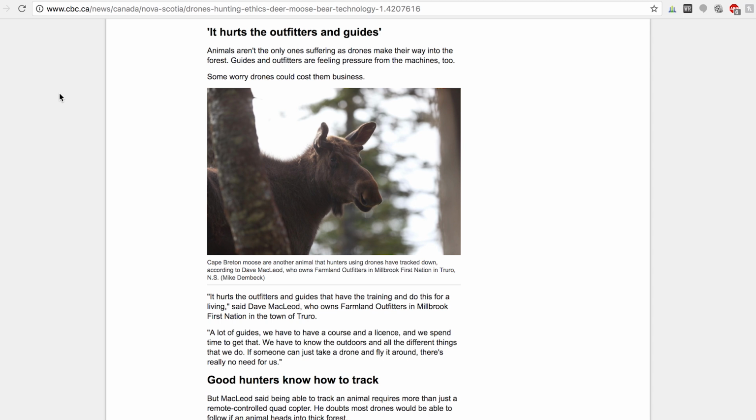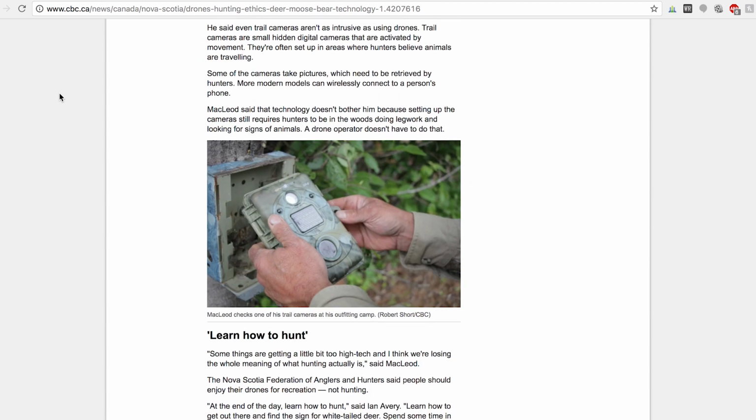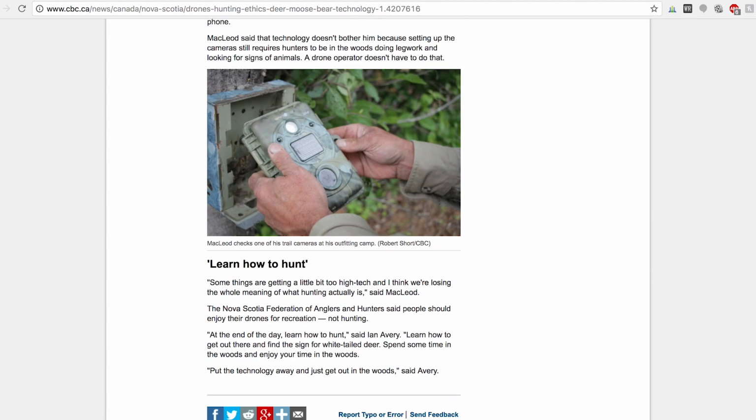The law actually hasn't passed yet, but it looks like it might. And the guy who introduced it, Ian Avery of the Nova Scotia Federation of Anglers and Hunters, is lobbying the government to make this law happen. But the thing about Avery is he's not a hater, man. This dude flies drones for himself. He understands very well what drones can do, but he also understands very well what hunting is and how it's going to hurt the hunting industry for drones to do that.